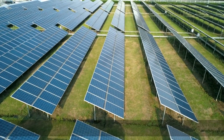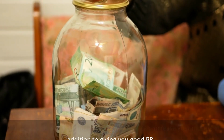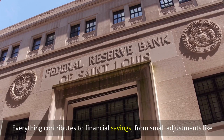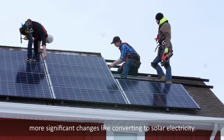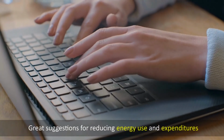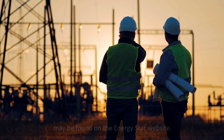Number 5. Go green. Making environmentally friendly modifications can increase your income in addition to giving you good PR. Everything contributes to financial savings, from small adjustments like turning off equipment at the end of the day to more significant changes like converting to solar electricity. Great suggestions for reducing energy use and expenditures may be found on the Energy Star website.